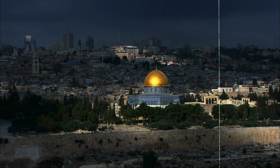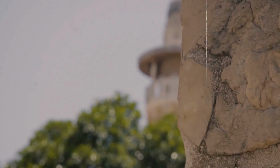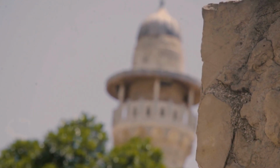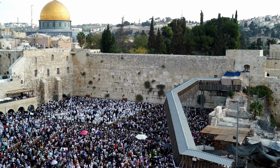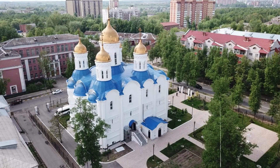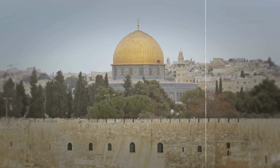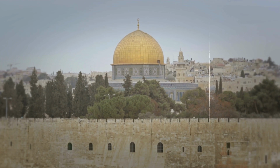In fact, as A.C. Creswell points out in his book The Origin of the Plan of the Dome of the Rock, the builders likely used the measurements of the Church of the Holy Sepulchre as a reference. The Dome of the Rock's dome is 20.2 meters in diameter and 20.48 meters high, compared to the Church of the Holy Sepulchre's dome, which measures 20.9 meters in diameter and 21.5 meters in height.